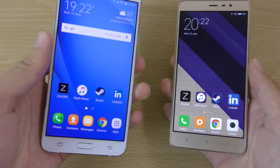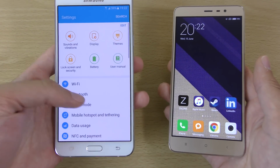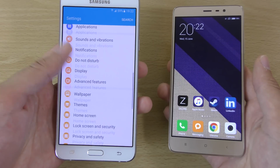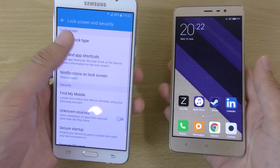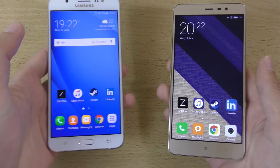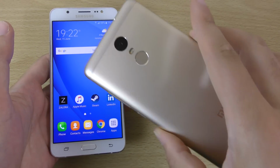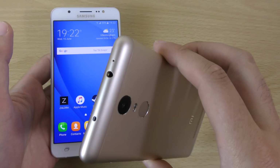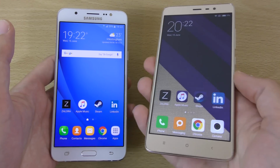But the one on the J7, let me just double check actually. I'm not sure if we do get a fingerprint scanner. Maybe we do, maybe we don't. Can't remember actually. In fact, no, we don't get a fingerprint scanner on the J7, which I would have liked to have seen again. We got it on this phone here on the back, which is nice. I'm not sure if this supports fast charging, but I definitely know the Redmi does support that.